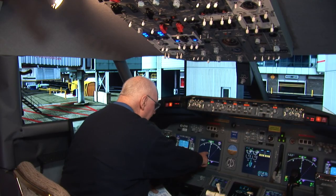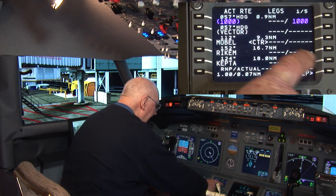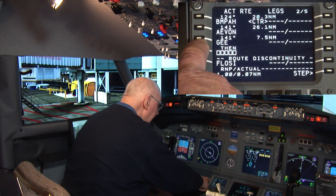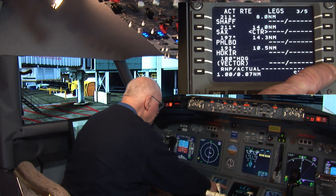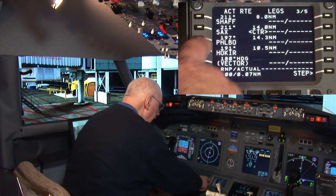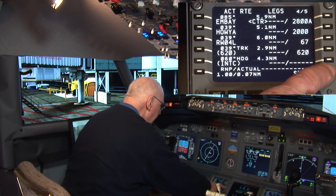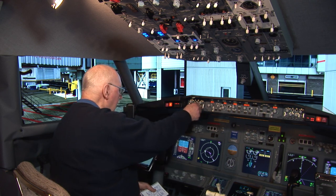Now we're going to go to legs, and I'm going to switch this screen to the plan, and then I'm going to go through these steps to see if we have any discontinuity. And there's the one there, one here, one there. There's the posse. Coming down, looking good so far. There's a vector. I'm going to cut the vector out and bring us straight in onto the runway for a landing. Good. We have it done.